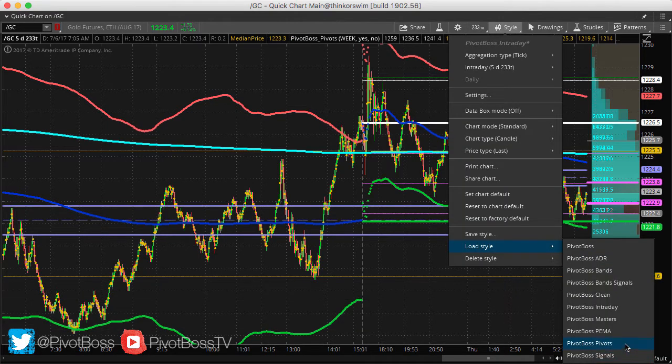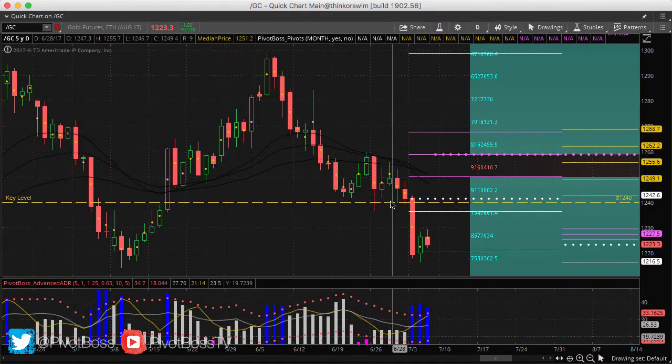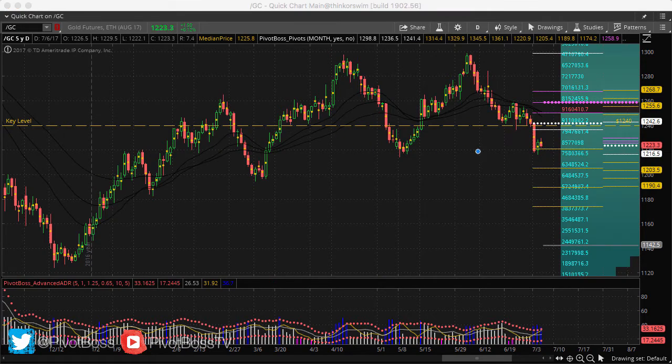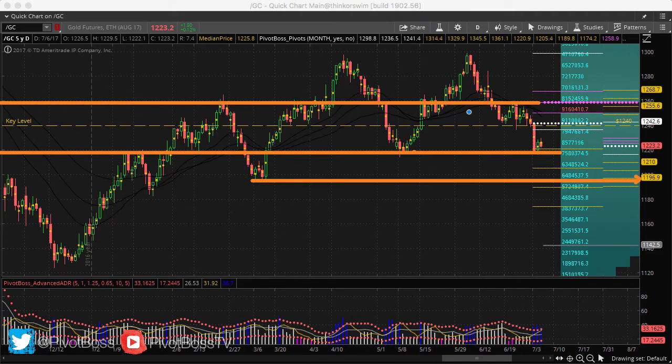Gold in the higher time frame here has continued to push downward, failed to hold 1240, dropped into the 1220s, and we're now near support from recent lows here. We also have recent lows coming into 1200. This range continues to trade above and below composite VPOC. So you can see composite VPOC here at around 1259. Price has traded above it and below it, above it and below it, right?